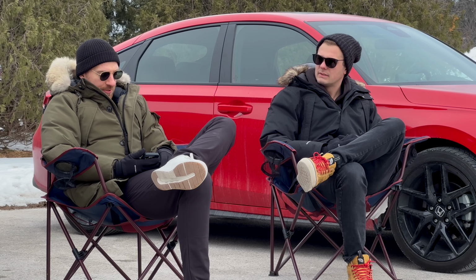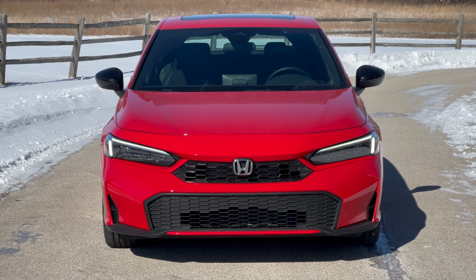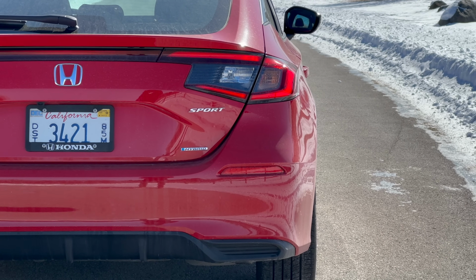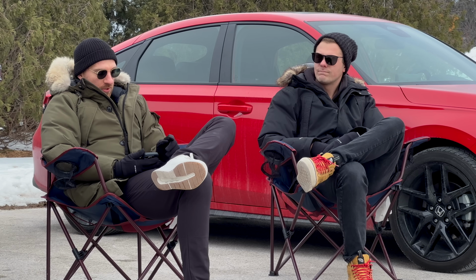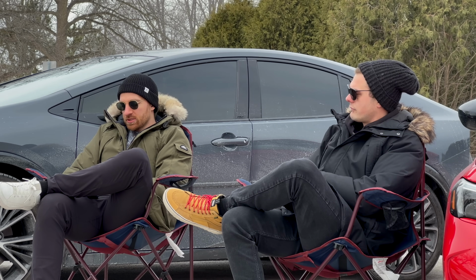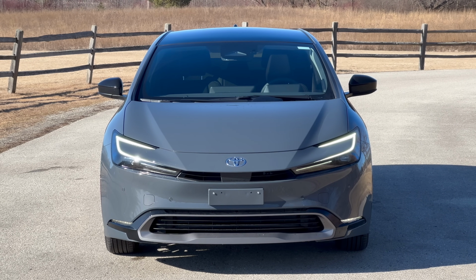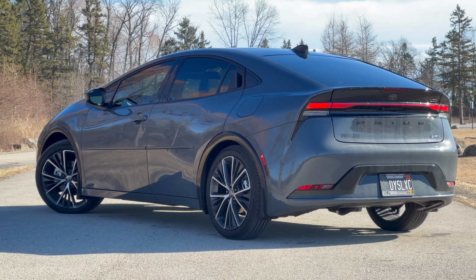Price? There is price. So Civic, $29,950 base hatch, $2K more than the base Civic. Yeah. Tops out at $32,950 with the Sport Touring hatch. The Prius LE starts at $28,350. So less at base. Yep, and the Limited all-wheel drive starts at $36,765.